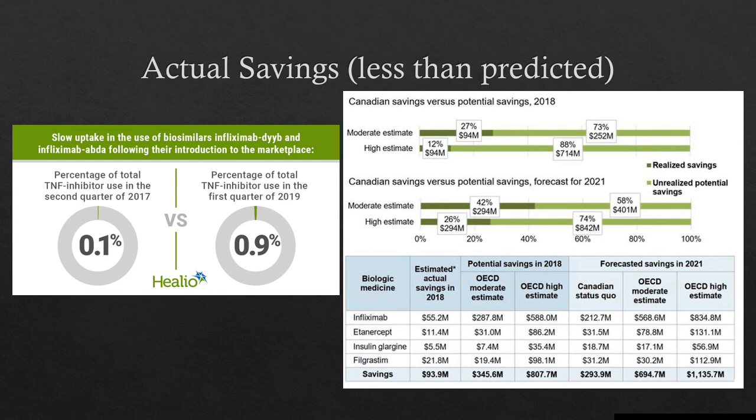I certainly think a lot of this is going to change over the upcoming years. We are going to see more and more biosimilars available. Probably we will see higher and higher penetration, although I do not know when we will really achieve the promised savings. That may still be some time yet.